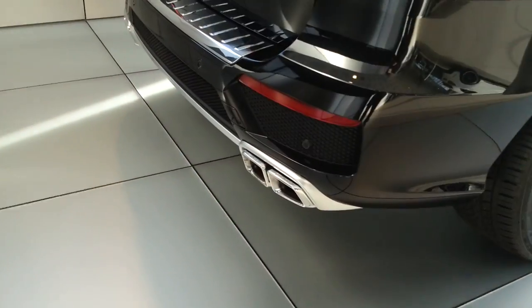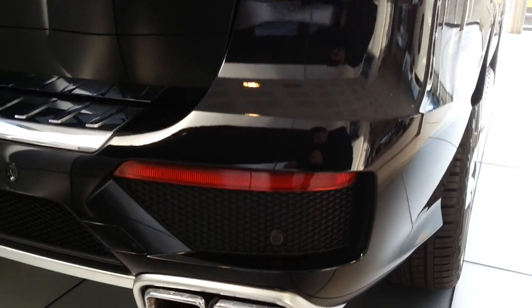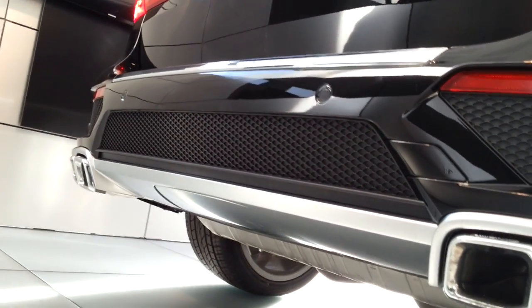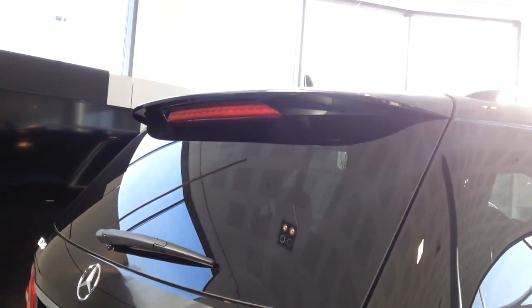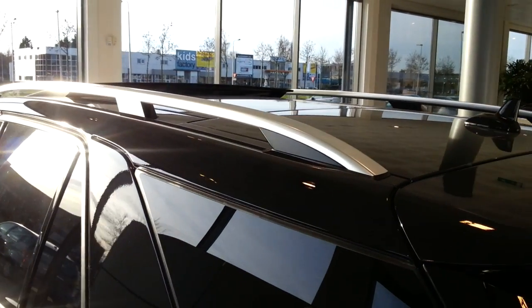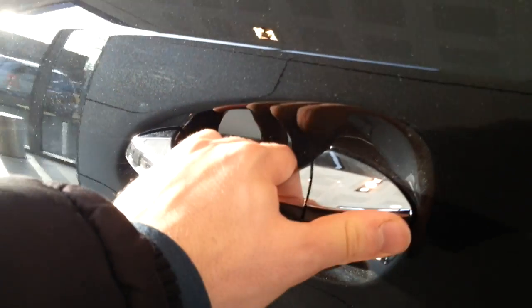Quad exhaust with a great sound. Full LED taillights. AMG rear bumper with the grills, you can see. Spoiler at the back. This car has also the rear view camera. Chrome roof railing. This part is special to the ML series. This bit is in the color of the car. It gives it character. Keyless go on all the four doors.